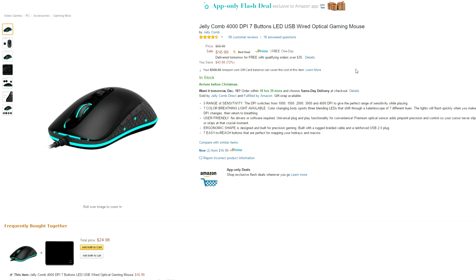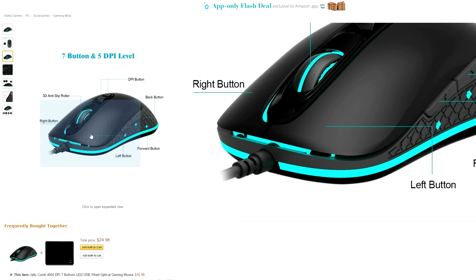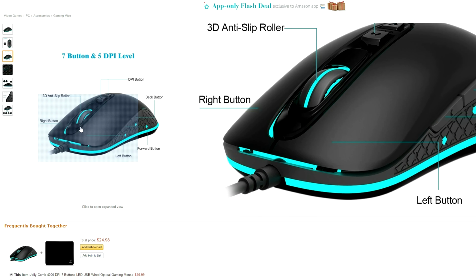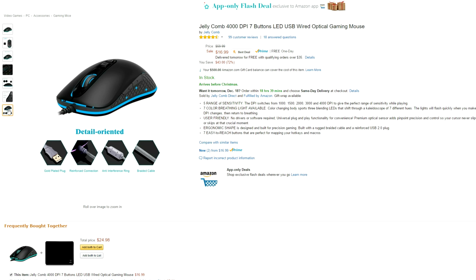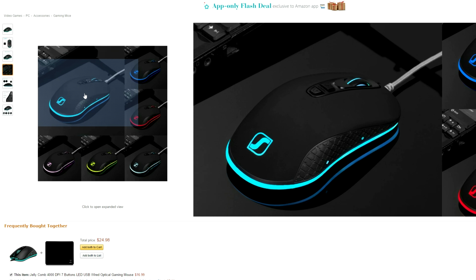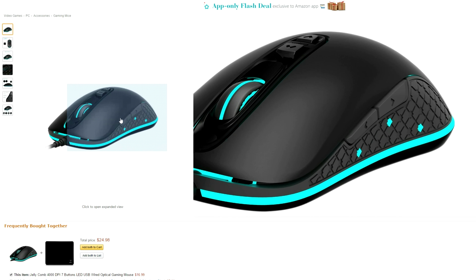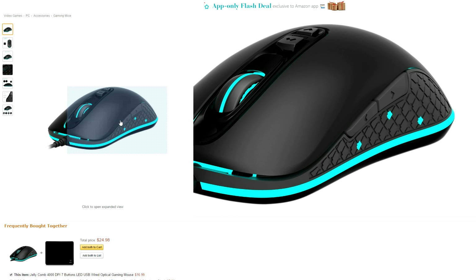The Jellycomb 4000 is also a very nice looking and comfortable mouse. I personally like how the LED glows from the lower part of the mouse. I think that looks pretty cool. You can use their software to change the LEDs to anything you want from the RGB color chart. It also features a DPI cycle button near the top and a back forward button near the side, which has a non-slip grip, by the way, which is perfect for gamers that constantly need to lift the mouse up.